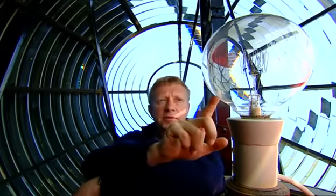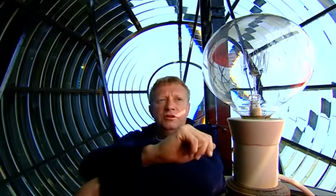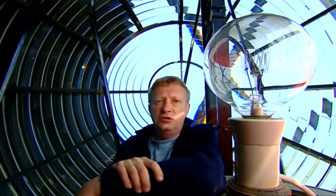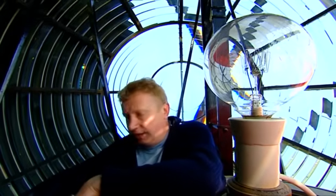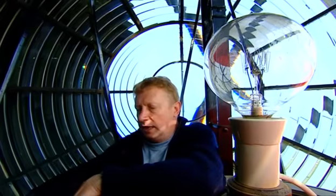What all these prisms do is concentrate the power of the arc lamp 230 times, which meant it had an astonishing 700,000 candle power. The other marvellous thing about it, of course, is that it moves.